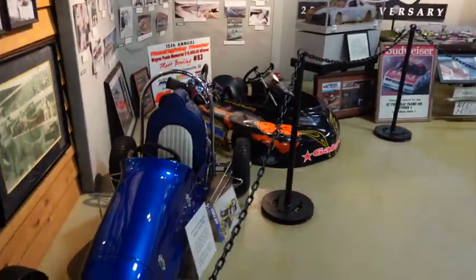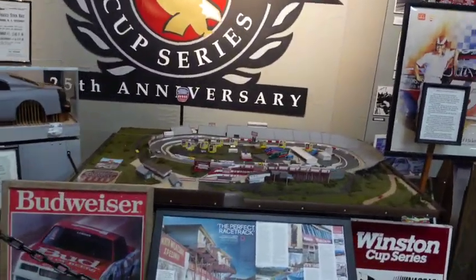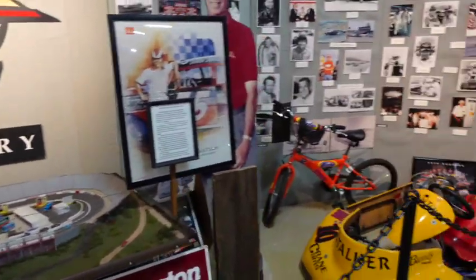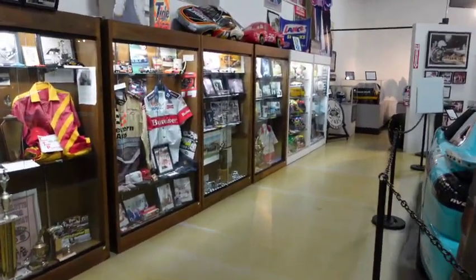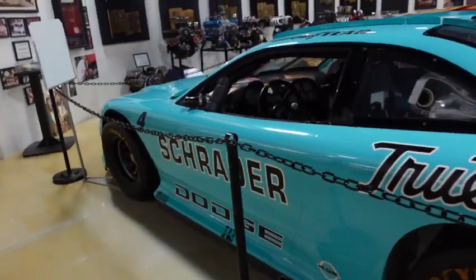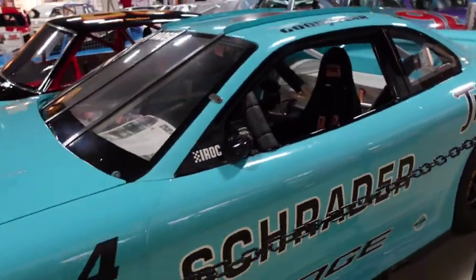So it really was wonderful walking around the North Carolina Auto Racing Museum with Mr. Bob Hissom. If you get a chance, by all means, stop over here, North Carolina Auto Racing Museum, Highway 150, Race City, USA, Mooresville, North Carolina. Everybody here is a volunteer, and they donate their time and their knowledge, just like Mr. Bob. They walk around and tell you stories, just like he did about this Ken Schrader IROC.